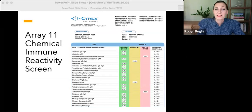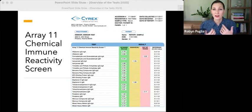So running the panel in someone with an autoimmune disease can be really instrumental in understanding how to assess and address their home and their work environments, their personal care products and cleaning products in order to reduce their personal immune burden in a really targeted, really specific way, because this task can be very overwhelming due to the sheer number of chemicals in our home and our environment.